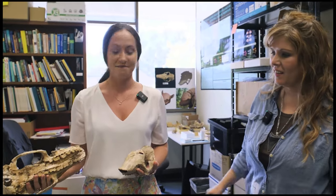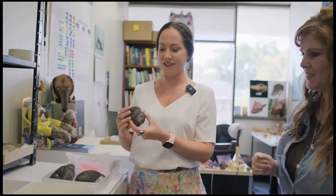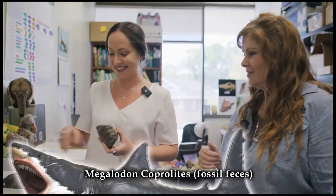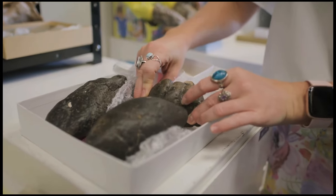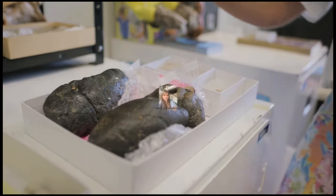That's crazy. You were showing me some stuff around your office and you came to this box. So these are megalodon coprolites. Very rare. And you actually know that it's megalodon because great white sharks have this spiraling poop today. So when you find something like this in the fossil record, you kind of just have to assume that it came from megalodon.